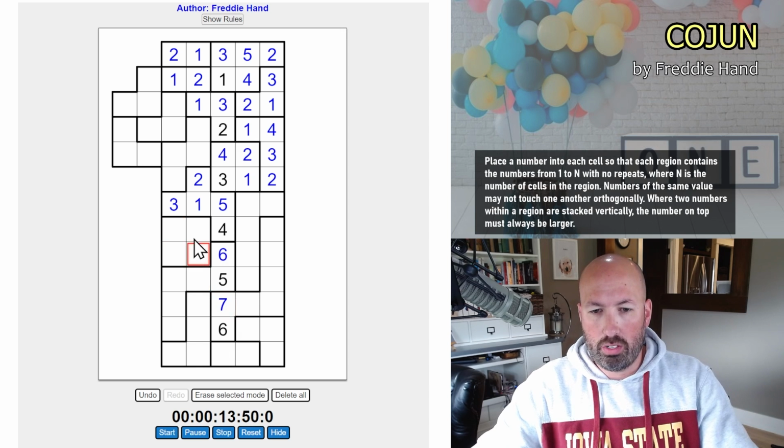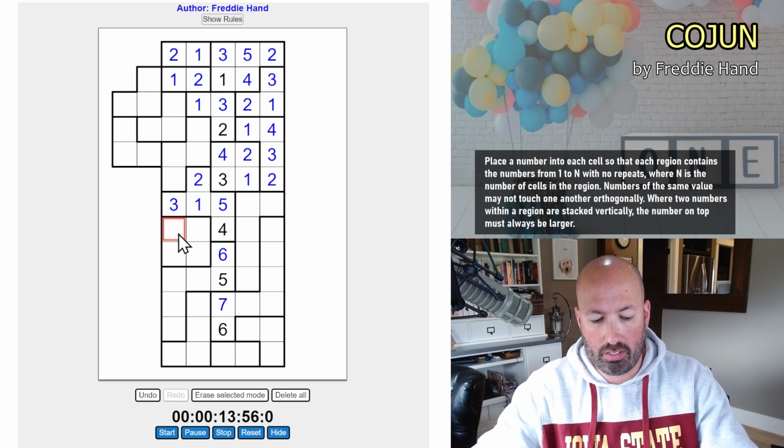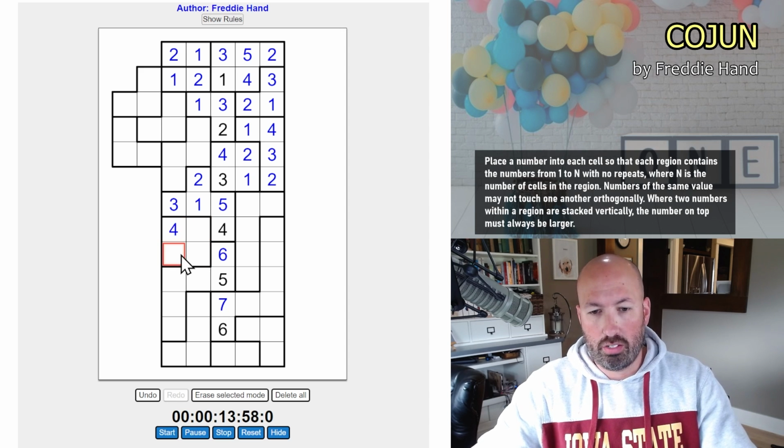Right in here, these are 1, 2, 3, and 4. The 4 can't be at the bottom because a smaller number would be above it. So this has to be the 4. And so this could be 1, 2, or 3. This can't be 1. This could be like 3, 2, or 2, 1. Yeah, so we don't know on that one yet.